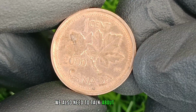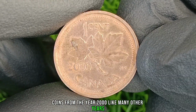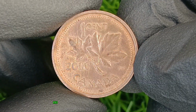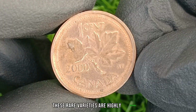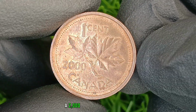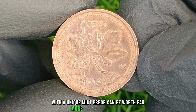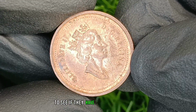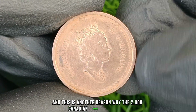We also need to talk about errors and varieties. Coins from the year 2000, like many other years, sometimes came with striking errors, doubling on the date or letters, and other unusual features caused during minting. These rare varieties are highly desirable because they stand out from the millions of regular strikes. A 2000 Canadian 1-cent coin with a unique mint error can be worth far more than its face value. Collectors are constantly checking their coins to see if they have one of these special varieties, and this is another reason why the 2000 Canadian penny is valuable.